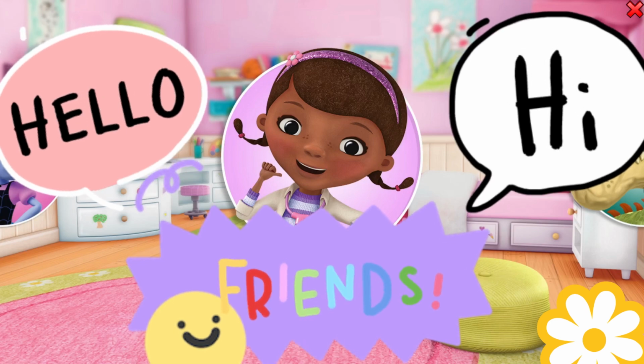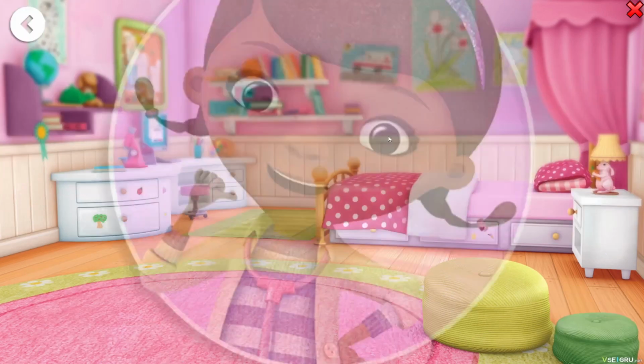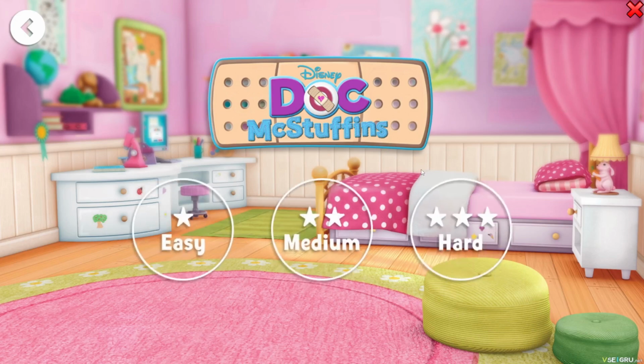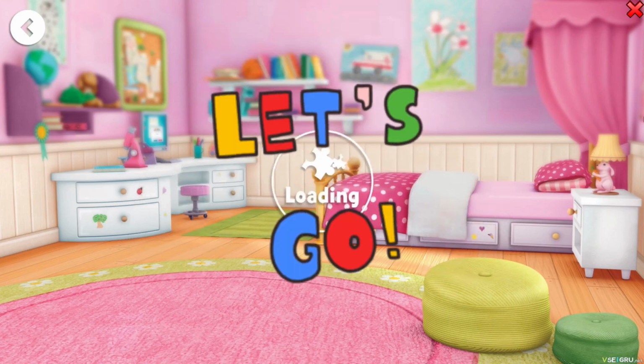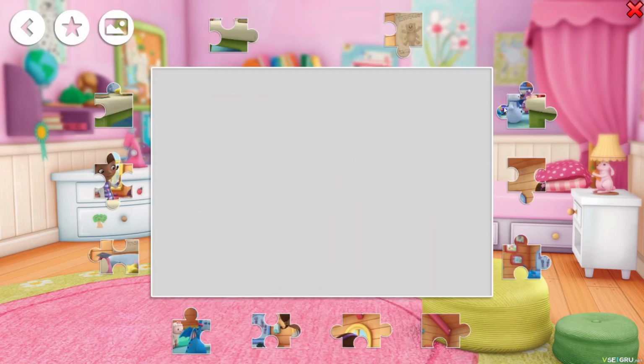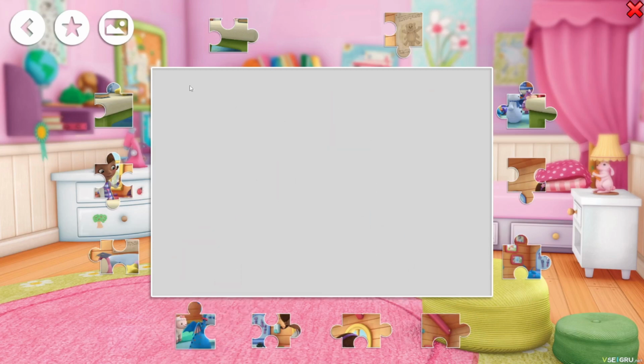Today we're going to visit Dr. McStuffins. Let's see what adventures our doctor friend is having. Let's go. Okay, we need 4 corners. Corners number 1, number 2, number 3, and number 4.